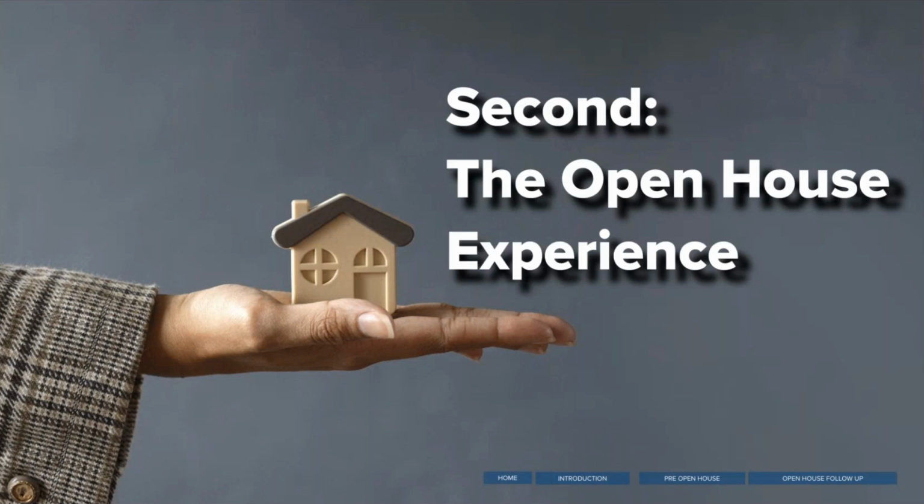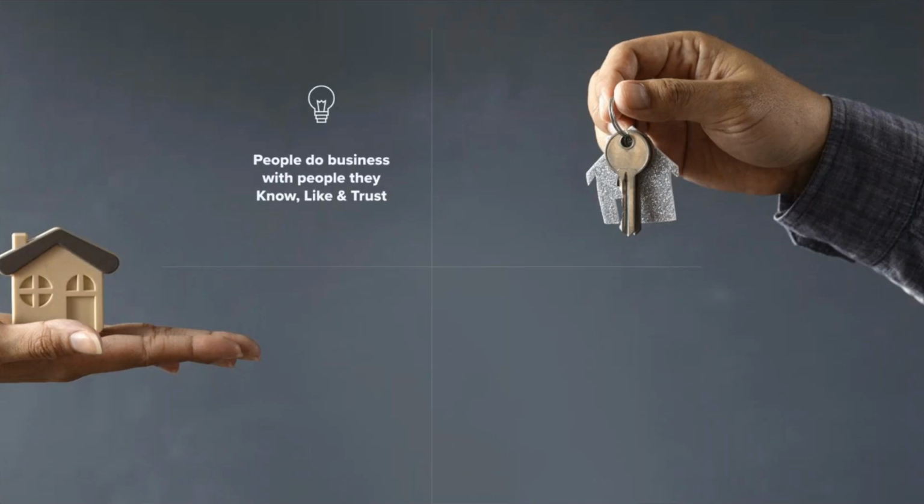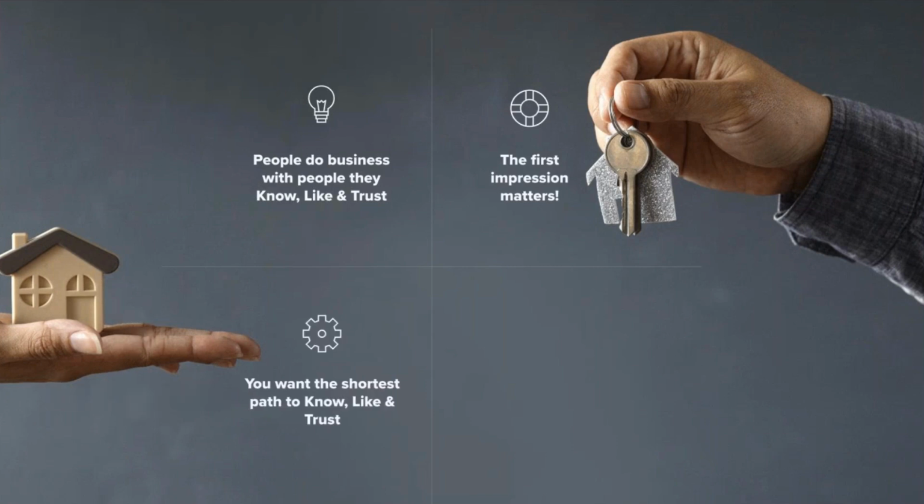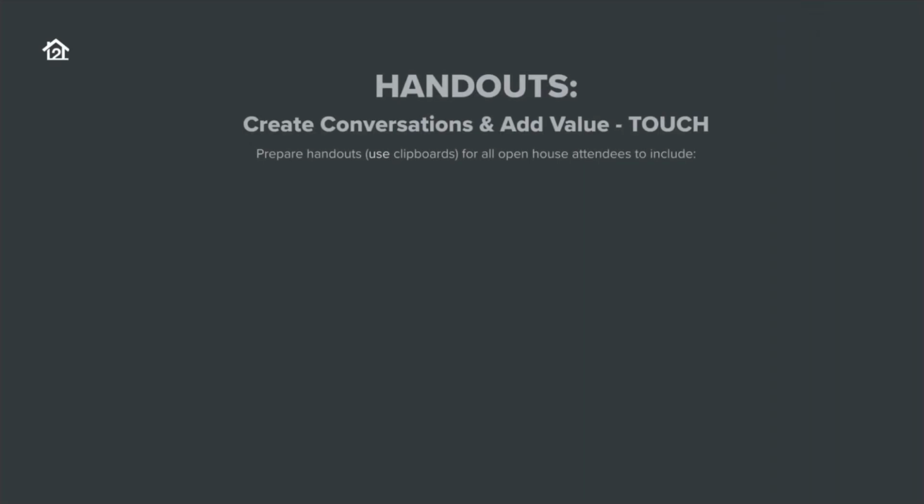Now, here's where we get into the good stuff. People do business with who they know, like, and trust. First impression matters, and you want the shortest path possible. I said earlier in this call, I don't have time or money to wait 8 months and spend $500,000 to get my farm to produce an ROI. I need it to happen fast. So that's what we're doing here. This open house is going to over deliver on knowledge, value, and professionalism.